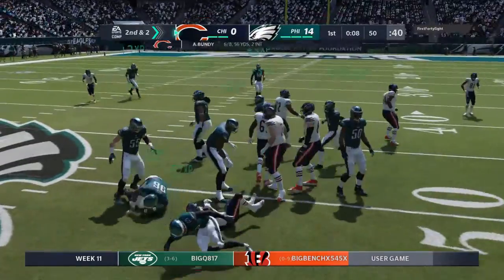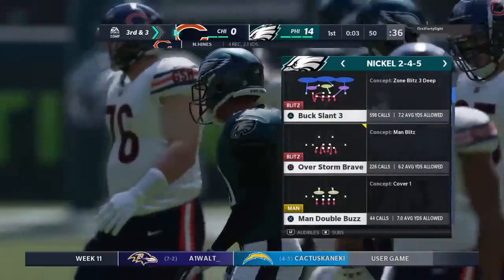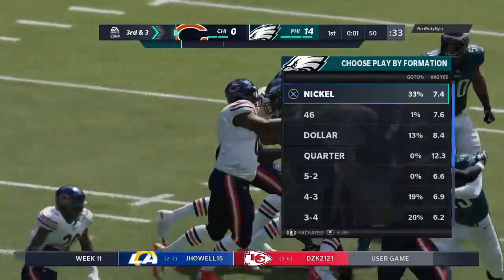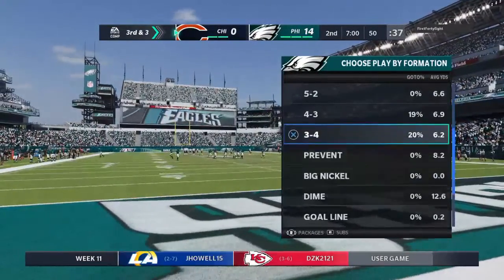And he is met quickly in the backfield. Down he goes, folded like a lawn chair. They'll lose a yard on the play, so now they need 3 yards on 3rd down. 14-0 the score. This is the NFL on EA Sports.